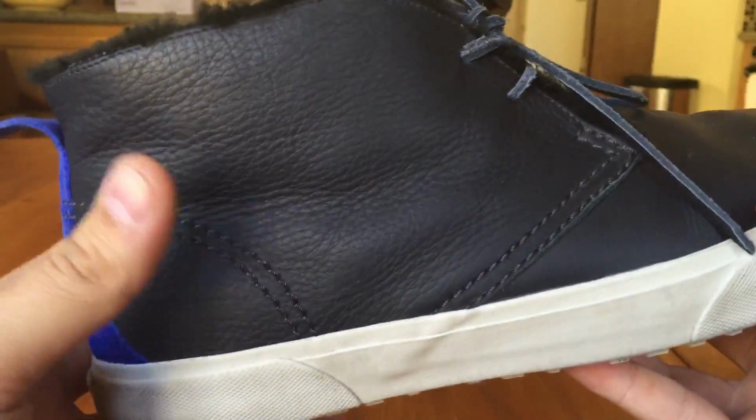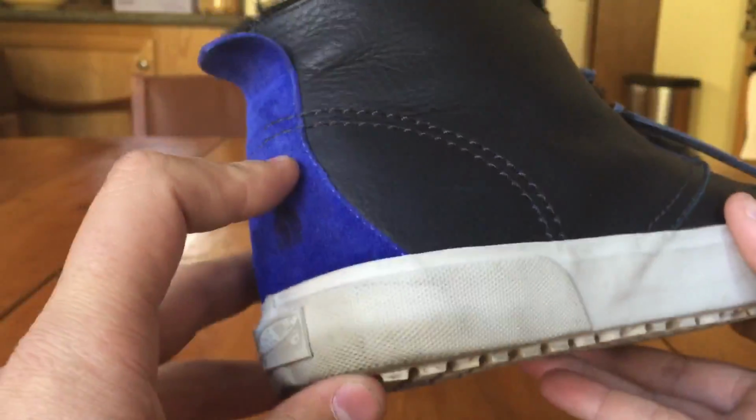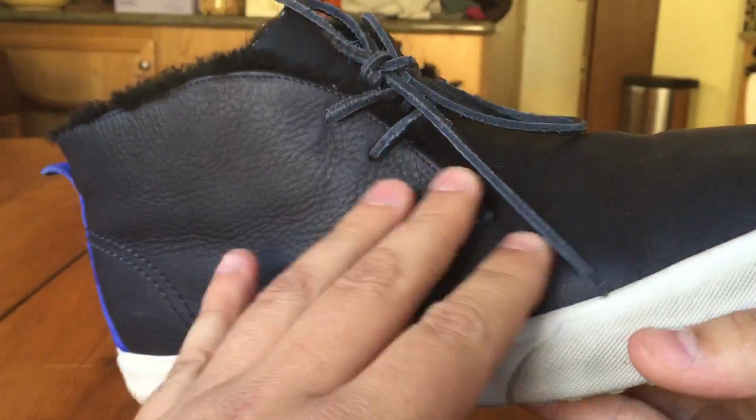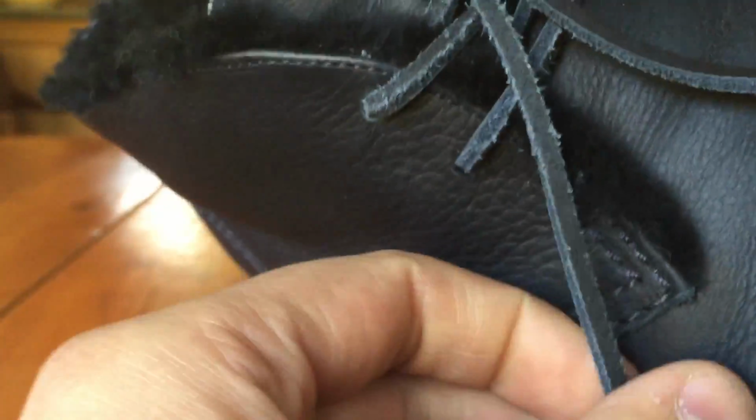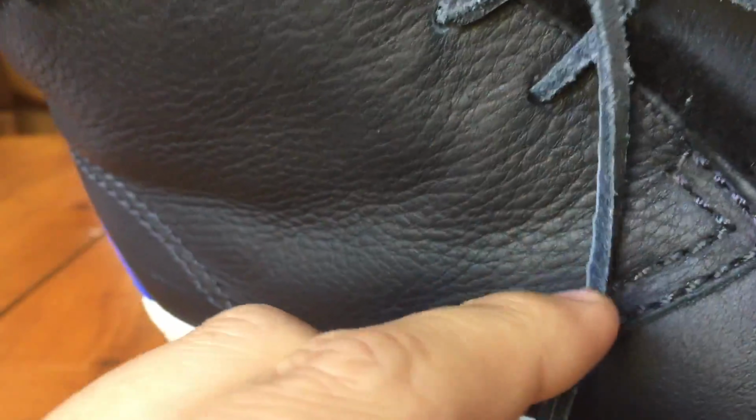Later on, I found out that the Hail Navy colorway is not the color on the back, but it's actually this really dark blackish looking color on the front. Now it's really hard to see in this light. I think you can really get a better sense here with the laces. You can kind of see a little bit of the blue and the grain of the leather there.